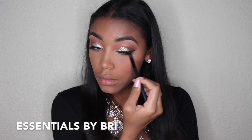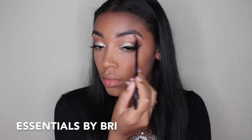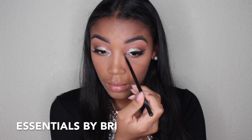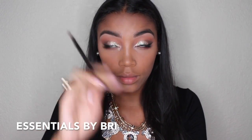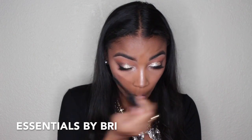Now that I've got my face looking all pretty, I'm going to finish the eye look and smoke out my lower lash line with a medium brown shade from the Morphe Frost Palette. And for highlighter, I am going in with the Anastasia Beverly Hills Illuminator in the color Riviera, on the inner tear ducts of my eyes, the highlight of my brow bone, my nose, and the highest points of my cheekbones. Now I'm going in with that same mascara from Benefit Cosmetics on my lower lash line just to make my eyes pop a little bit more.